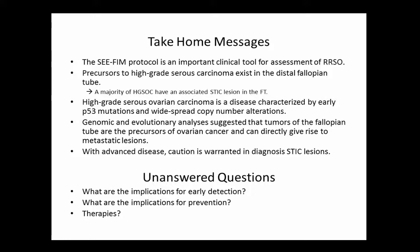And as most studies show, the more we know, the more we still need to figure out and find out. And so what are the implications for early detection? I mentioned a little bit about that.